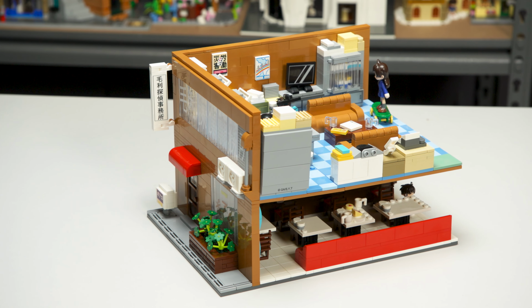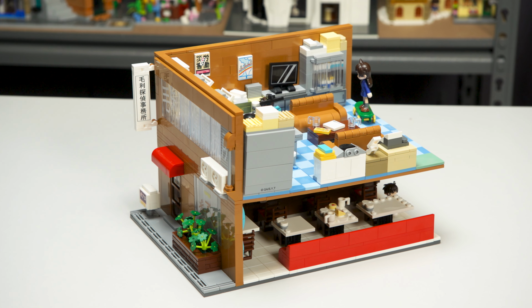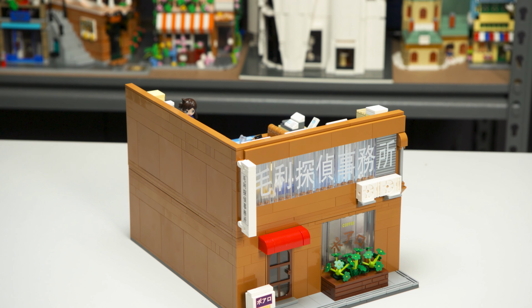So the interesting thing is, if you buy this from the official Keeppley guys, if you get away to it, yes, they will give you a bonus piece that is like a rooftop that goes on top.